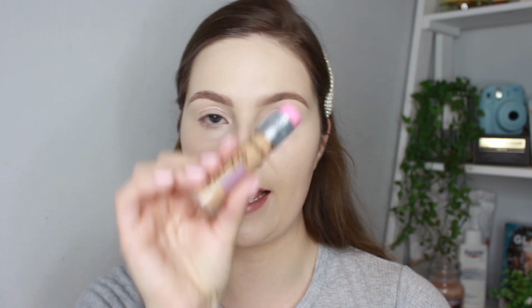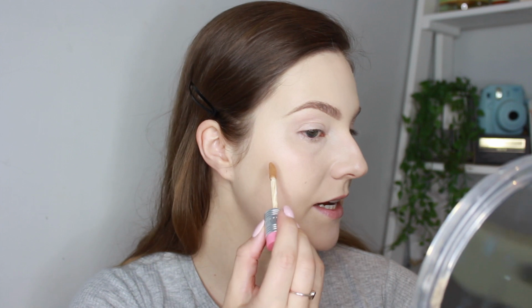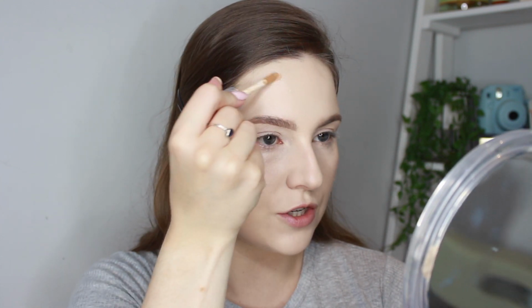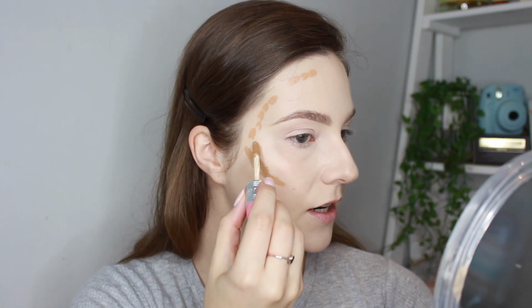I'm now just going to contour the face a little bit and just add a bit of warmth and depth and dimension. And I'm using the Boying Cakeless Concealer. This one's from Benefit Cosmetics. And I'm using the shade number 8. This might be a little bit too warm, almost a little bit on the orangey side for me, but I actually don't mind that. I find that it actually looks really nice. It looks a little bit more like sun-kissed.